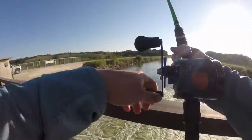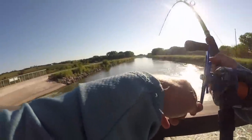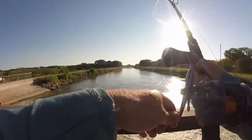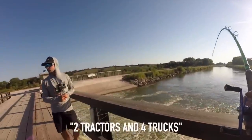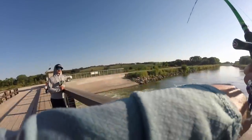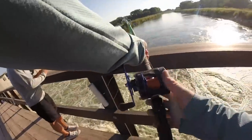I just looked over and my pole was bent. And I just left my pole behind. You what? It was like that close to the rod. What was? The rod. Oh, I know. How many cars have drove by? That's crazy. And they don't give a shit about us. They're like, these guys fishing, man.